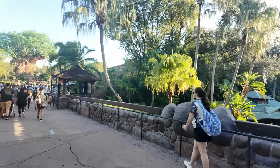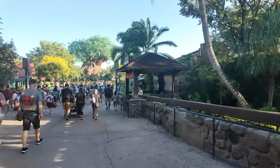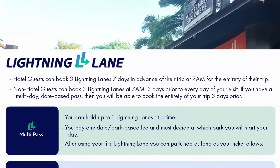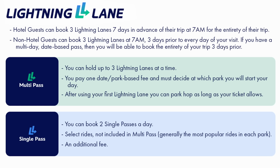We're gonna find out. Now, what is Lightning Lane Multipass? Lightning Lanes are Disney's skip the line option that let you bypass the standby line. There are two ways to access Lightning Lanes. You can access them with Lightning Lane Multipass or Lightning Lane Single Pass. Lightning Lane Multipass lets you skip many different lines around Disney World for one date-based and park-based fee. You purchase it for the first park that you will use Lightning Lane in. With this one, you can book up to 3 Lightning Lanes at any time, and once you use one, you can book another one so that you always have up to 3.